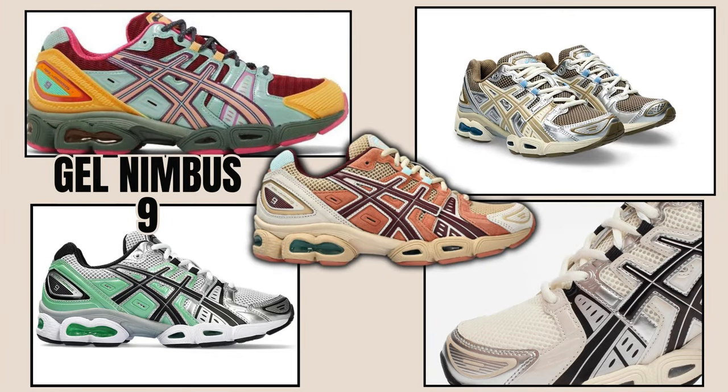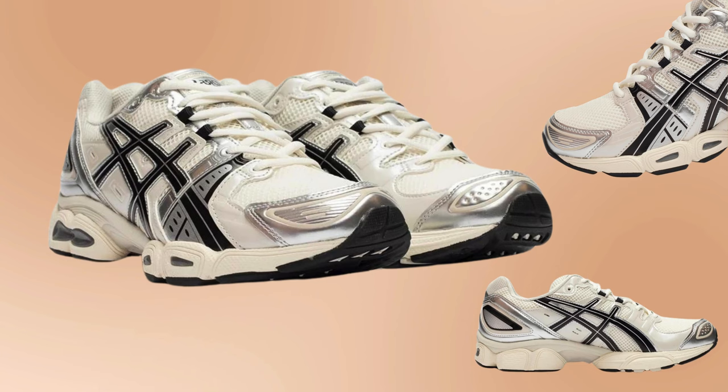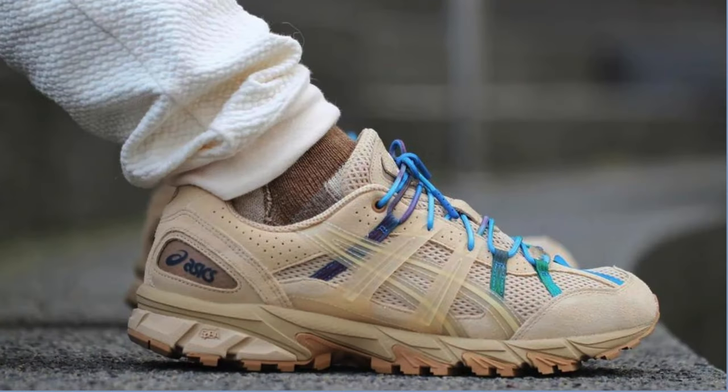Underrated model is the Gel Nimbus 9, actually one of my favorites, as you can see right here. Not sure why I slept on it, but that cream and black color is dope to me. And last but not least, these Sonomas, which are a real sleeper, but I think they're dope for one of those fits that nobody else will have on.